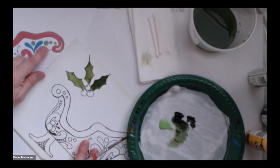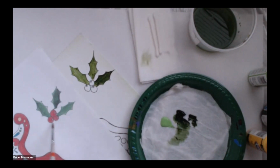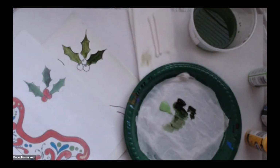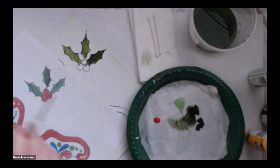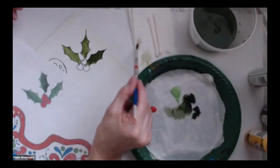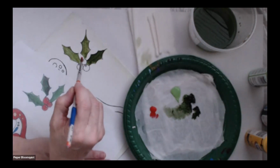So there's green on the sleigh too. Should we just do all the green first or should we go with these beads? And if somebody says, let's go with the beads, then we'll add some red to their palette. And again, dip the brush in the water, dab on the paper towel, pick a little bit up of red, dab it around in a work area, and just start.